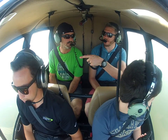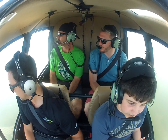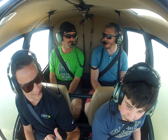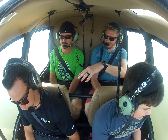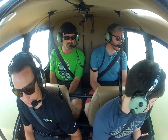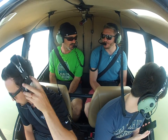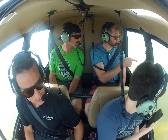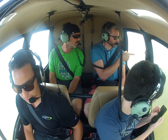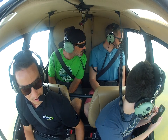So this area here is actually a river called the Indian River. And it's brackish water, so that means that it's part salt and part fresh water. But we still get dolphins in here, and there's also a lot of manatees that come into this area. Cool. Yeah, you'll see them. There's one off to the left right there. It looks like a big mermaid down there. Just slow poking along. You can barely see them.